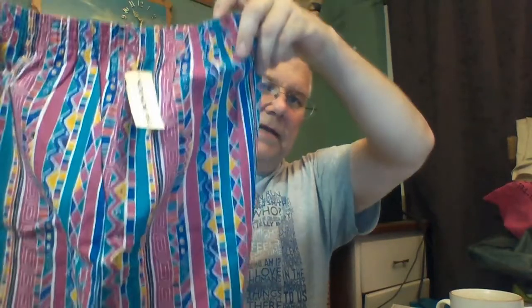So there's another pair. There was a little black mark on here somewhere. It wasn't bad. I'm sure they'll clean that. It'll wash right out. But they are yellow. Alright, and then I grabbed these. They got the tags on them from the Bon-Ton, and there's a tag on the inside too, from Jansen.